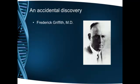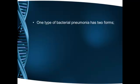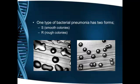Well, there was a surprising discovery undertaken by Frederick Griffith, who was studying a type of pneumonia. Now, we know that pneumonia can come from both bacterial and viral causes, but in the bacterial pneumonia that Griffith was studying, there were 2 different forms. One was a smooth colony form, and the other was a rough colony form. The colony is the shape of the cluster of bacteria when they're grown on a petri plate.